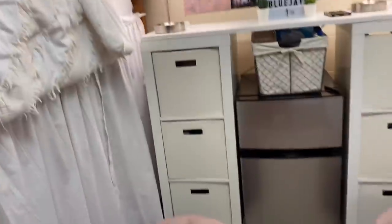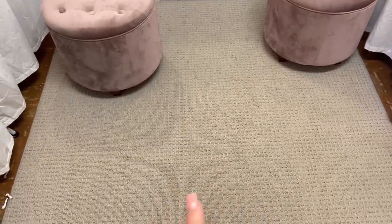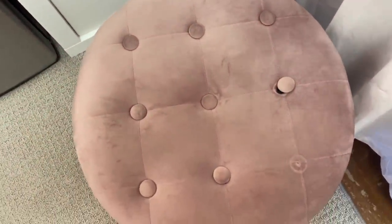And then moving on to the center area, this rug is from Aldi's. It was only $20, and look how big it is, y'all. It's a little bit dirty right now. And I forgot to tell you guys, but these ottomans are from Overstock, but I do not really recommend them.